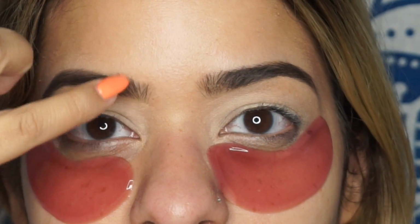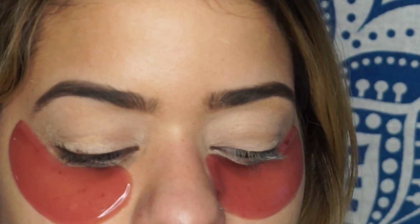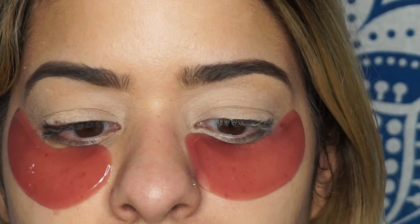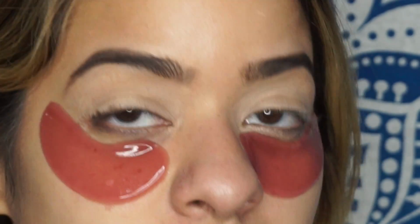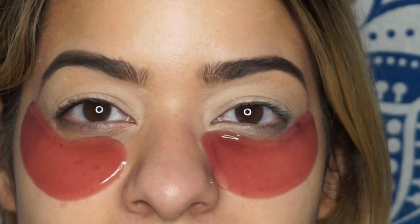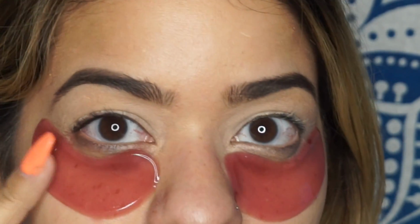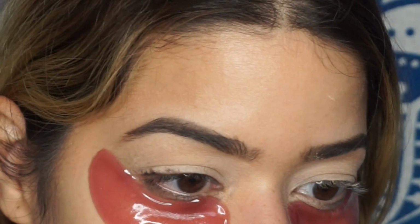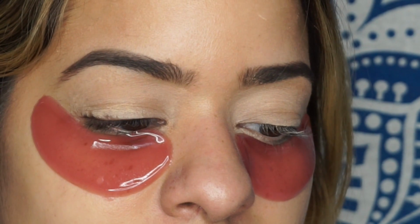I gotta fix this brow. My brow's acting a little crazy. But the first thing I'm going to do is I'm going to take this number 2 brush from the Vintage, just a little weird slanted one. I don't feel like setting my eyeshadow today, so I'm just gonna go in with the shade Naked here into the crease and see how that goes.